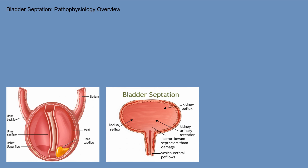The pathophysiology of bladder septation revolves around the presence of a septum within the bladder lumen. This septum can vary in size and thickness, ranging from a thin membrane to a substantial, almost complete division of the bladder into two compartments. The septum obstructs normal bladder function. It impairs the bladder's ability to fully empty during urination. This leads to increased residual urine volume.